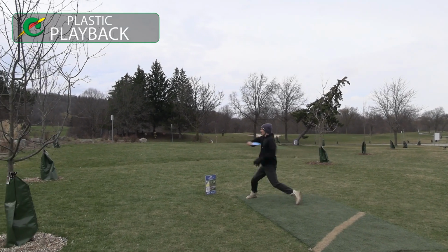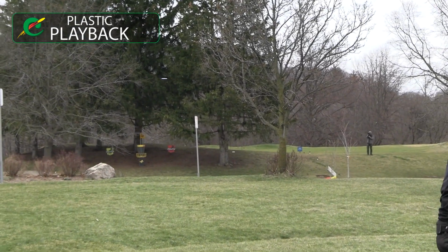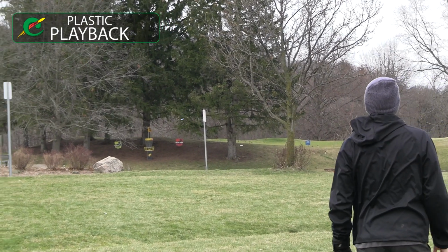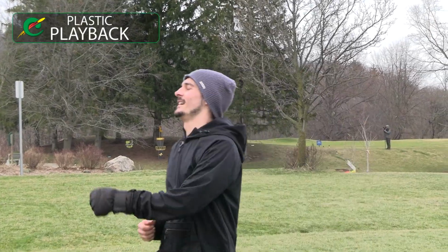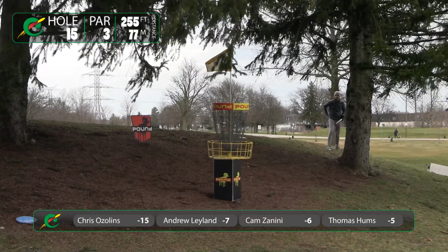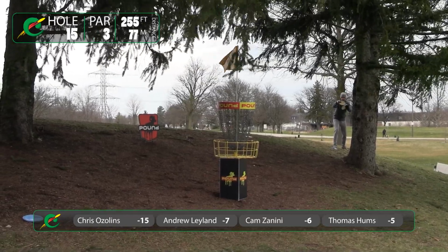See it again here. This is actually the only time I've ever seen someone actually take this line. I saw it a few times. I think the wind was just scaring people away from that hyzer because it was knocking. Oh, he hit the cage. He did hit the cage. Dang, that was close. Everybody's getting pushed down, and over here where Leyland was is the common spot.